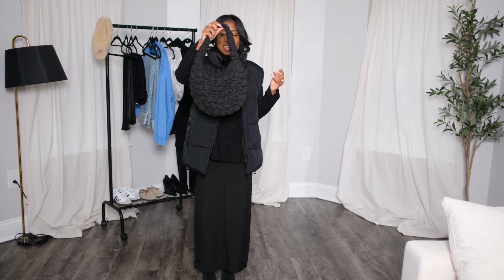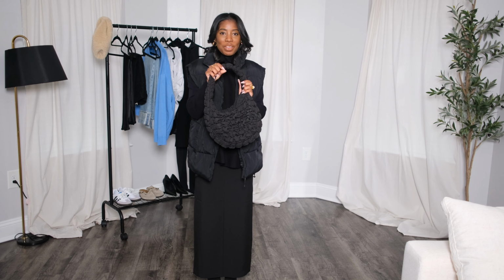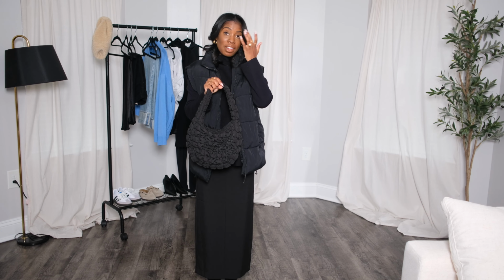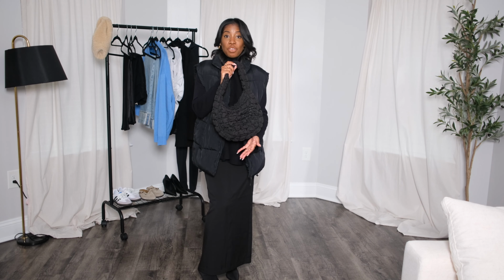They have these quilted bags. How cute is this bag, guys? They come in leather, they come in different colors. Honestly, I would buy all of them if it made sense to have a bunch of quilted bags, but this I love so much. It also comes in a bigger size too. You can wear it crossbody. It's just a good bag. It also fits a lot of things. I can even fit my little camera in here.